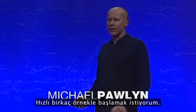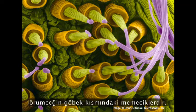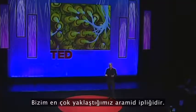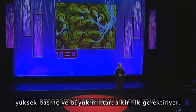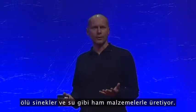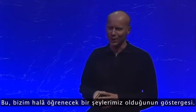I'd like to start with a couple of quick examples. These are spinneret glands on the abdomen of a spider. They produce 6 different types of silk, which are spun together into a fiber tougher than any fiber humans have ever made. The nearest we've come is with aramid fiber. And to make that, it involves extremes of temperature, extremes of pressure, and loads of pollution. And yet the spider manages to do it at ambient temperature and pressure with raw materials of dead flies and water. It does suggest we've still got a bit to learn.